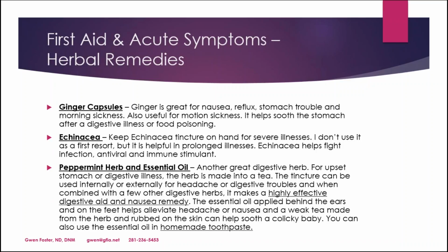Ginger comes as capsules, but it can also be ginger tea bags or fresh ginger. It's great for nausea, stomach troubles, and morning sickness. Also very useful for motion sickness, and it helps soothe the stomach after digestive illness or food poisoning. Ginger should not be underestimated either for its anti-inflammatory action.